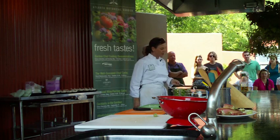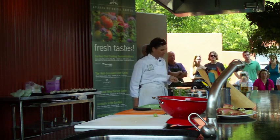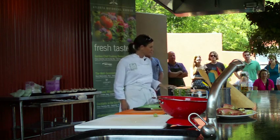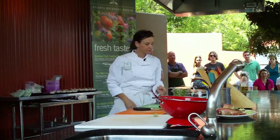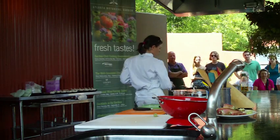Okay, so I've got that on a medium-high heat. I just want to get a little bit of heat on that garlic. See that? We need a little mirror right here so you can see there. I'm taking all my okra.